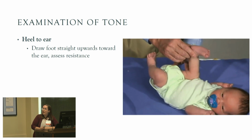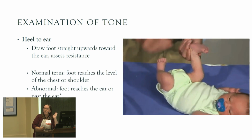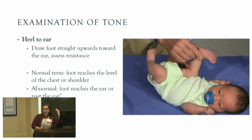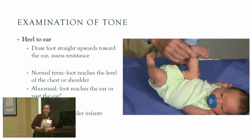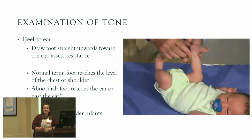In newborns you should have some resistance once you get the foot to about the chest or the shoulder. If you're able to get it to the ear and past, you may be seeing some hypotonia. But older babies are a little more flexible. So my son's 6 months old and I can get both his feet way back here. So that's okay.